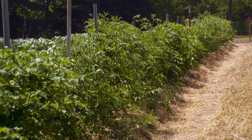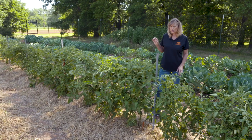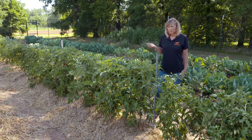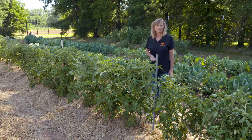These three varieties are all a little bit different as far as their growing methods. We've got a determinate, an indeterminate, and a semi-determinate. So we are going to get different growth heights on them, but I think they're all excellent choices for a home gardener.